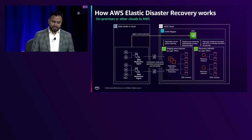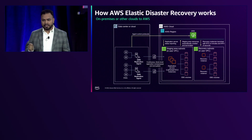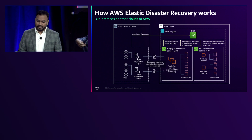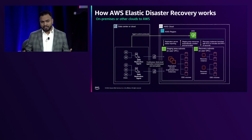And once these replication agents are running on the source servers, they start continuously replicating the block level data into the AWS Cloud. The data that they replicate goes to the staging area subnet, which is automatically spun up by DRS for you. And the staging area subnet is designed in such a way that it provides an affordable storage as well as compute solution. It minimizes the compute to just maintain that continuous block level replication, but at the same time, it compresses the storage to provide you an affordable solution. And with a click on the DRS console, you can now recover your instances into the recovery subnet. And this process typically takes just a few minutes.